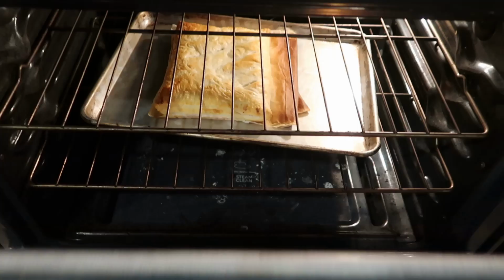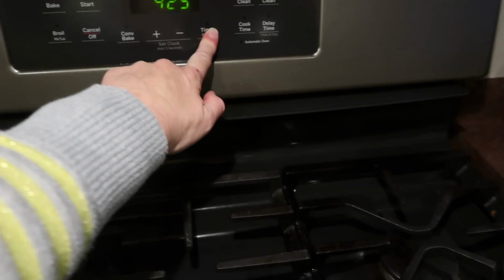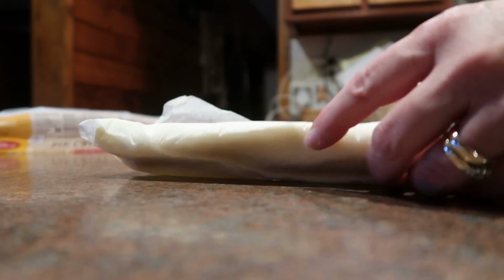Ooh, looks like this is just about done. I had it in for 20. I'm going to put it in for 2 more minutes. All right, so let's get this pie crust unrolled.